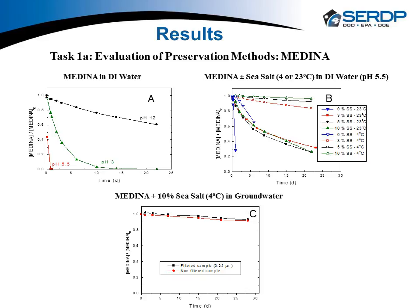But one of the things we see is that the combination of low temperature and sea salt tends to be very protective of MEDINA in the samples. At warmer temperatures, you still see a lot of degradation. And if we look down below, when we use optimal conditions, so 10% sea salt at 4 degrees in groundwater, there's very little degradation of MEDINA in those samples over a period of nearly a month. And that's whether the samples are filtered or left unfiltered and unsterilized.